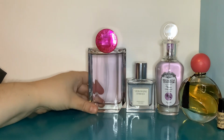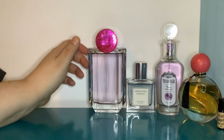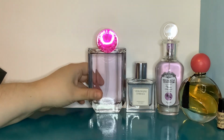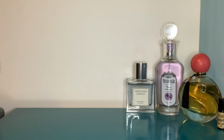Although I have to take everyone else's word for that because I don't remember what Barbies smell like. I don't even know if Barbies had a smell in the UK. Someone tell me in the comments if you remember Barbies over here having a smell. I think they had a slightly bubblegummy smell in the US from what I can tell.